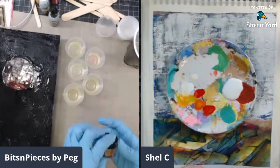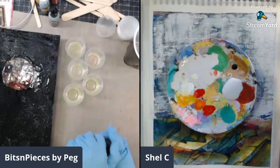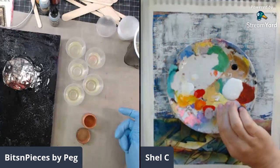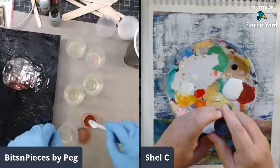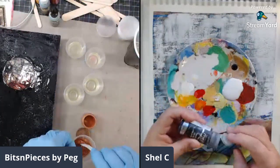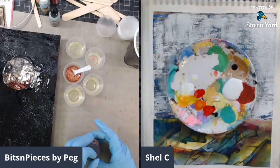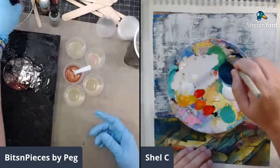So this is just some Pearl X pigment powder. And I'm going to add just a little bit of that Pearl X to this, and make a copper color resin. Get my lid back on. Don't lean in on that stuff or breathe it because it's not the best for you.